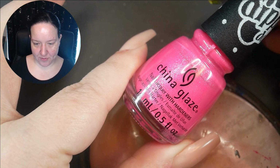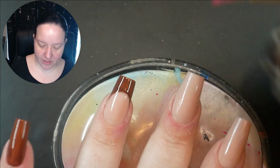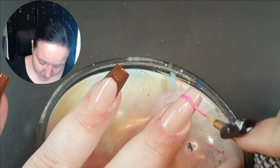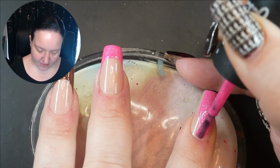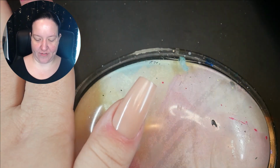And then we're going to jump in with the China Glaze, Strawberry Chillin'. This middle one is also going to be a French. And then we'll do us a solid pink on this one. That's such a pretty shade. And then back to brown over here.